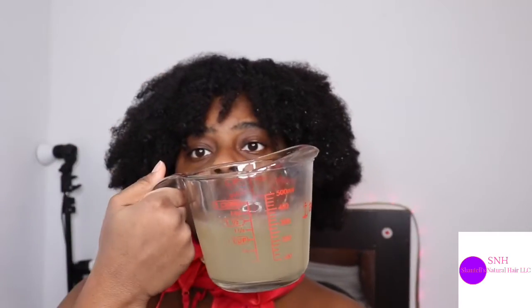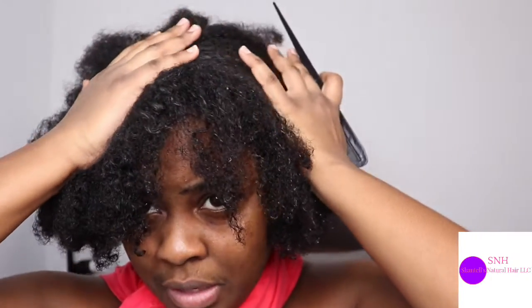I got my product right here that I will be applying into my hair. My hair is already moisturized. I had put some lotion in it the other day or something like that, so it's still moisturized. I don't want to overdo it. Y'all, I have a lot of hair, and the shrinkage is definitely real. My hair is so thick.